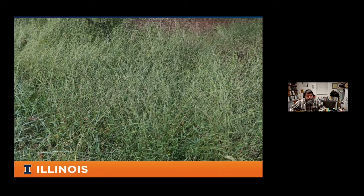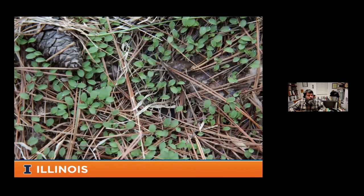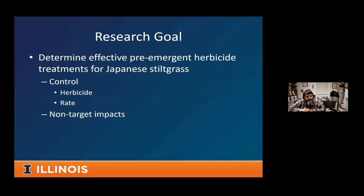And so you can see just stiltgrass, again, this is kind of later in the year, full of seed heads. It'll die back. It'll look like this in the winter. And then early spring and March around in southern Illinois, you're going to start to see a lot of germination coming up there, and all of these little seeds really germinating and starting that year's infestations. So our goal was to look at how effective these pre-emergent herbicides are for treating Japanese stiltgrass. Can they be used? What are different rates and different herbicides? What's the most effective? And then in particular, we're looking at how you can control stiltgrass while minimizing some of the non-target impacts of using this kind of herbicide.